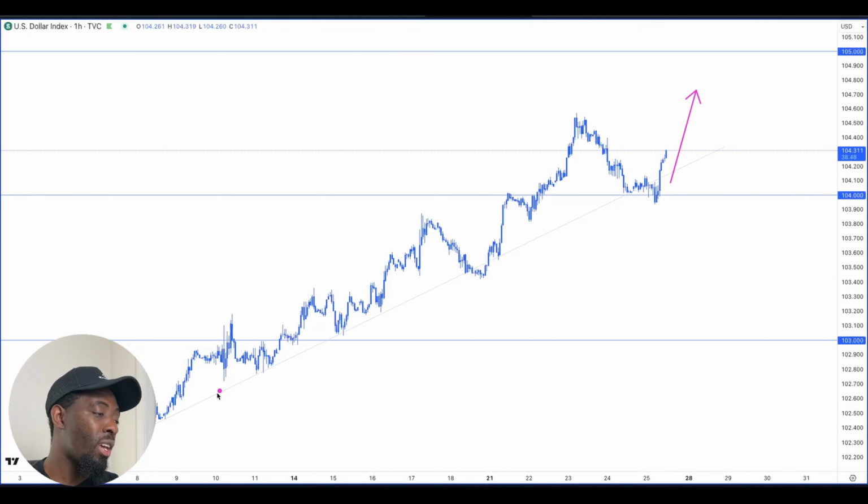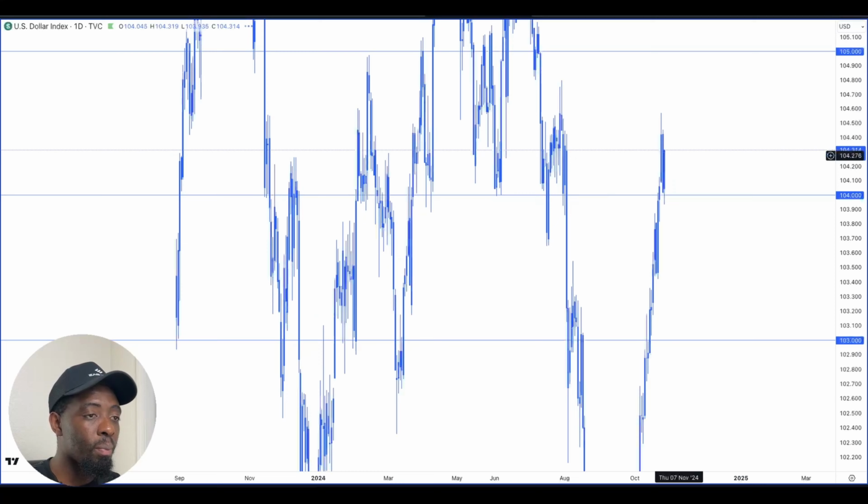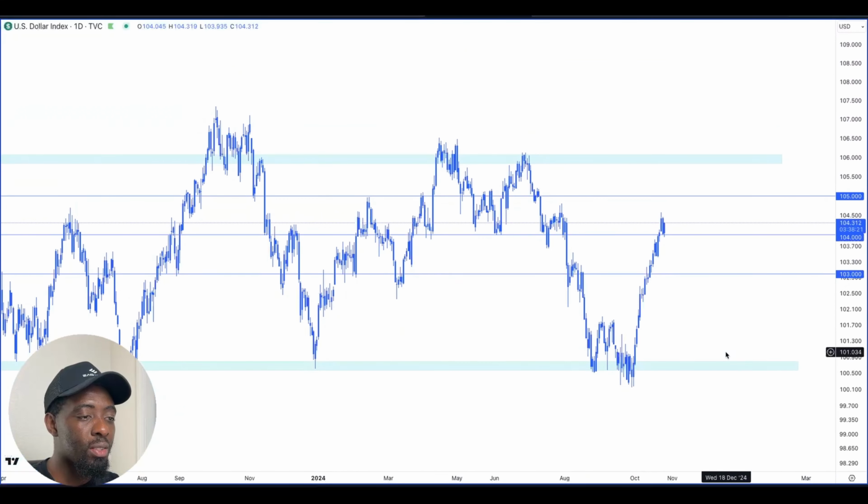I like this, and if we keep respecting this area right here, if we keep respecting these areas, then it makes it really easy. So all you have to do is look at the trend, pick out the trend line, look at the levels. As price is pulling back, you're expecting prices to continue again to the upside. So with this analysis on the DXY, the long-term bias on the DXY, when you look at it from the daily time frame, is for prices to go to the upside.